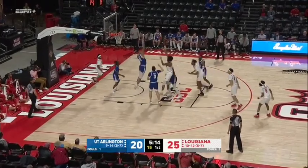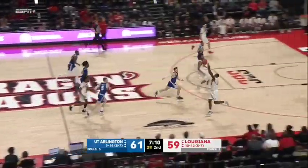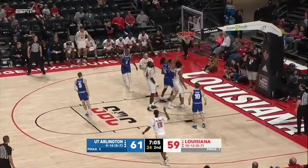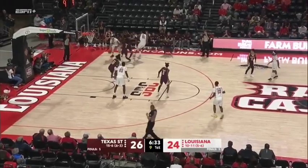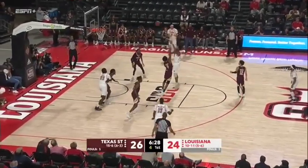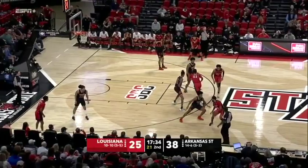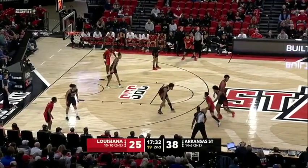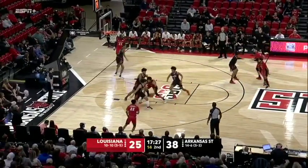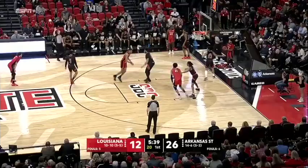Inbounds pass almost lost by Brown. Takes a tough shot and gets the roll. Bucket. Crafty. Little shot fake, little spin move. Louisiana right to the post. Jordan. Bills to lead all scorers. Brown fading away over O'Meara and hits.